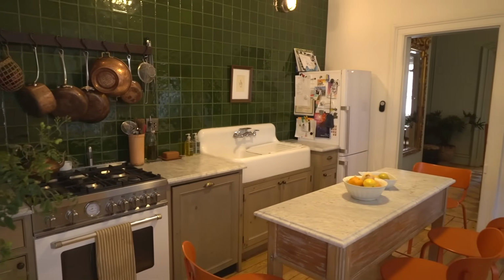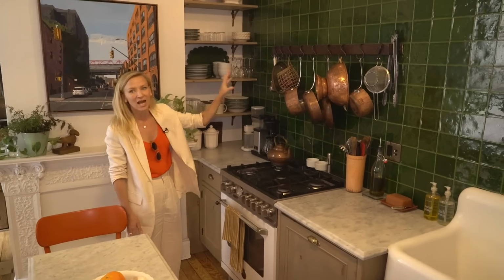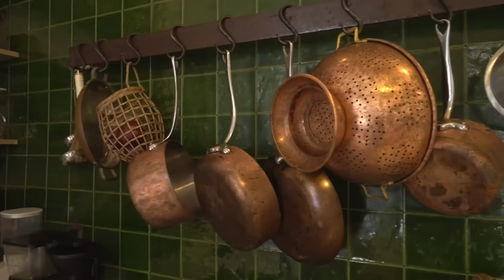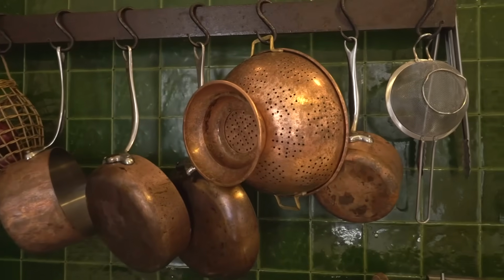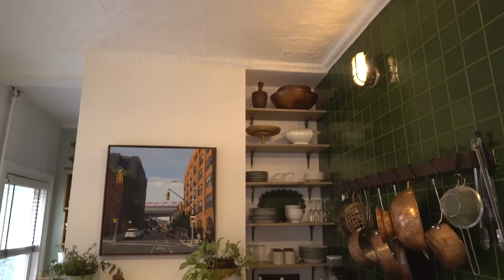But the real reason this all works is because of the pot rack. So much of our cooking stuff is hanging here. And I think that kind of liberates the need for that much more below counter storage. And then interestingly, this is really it, which is fascinating.